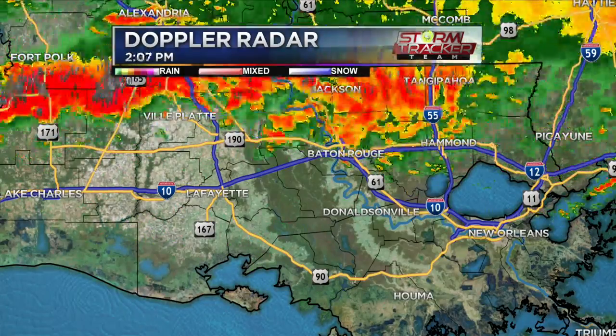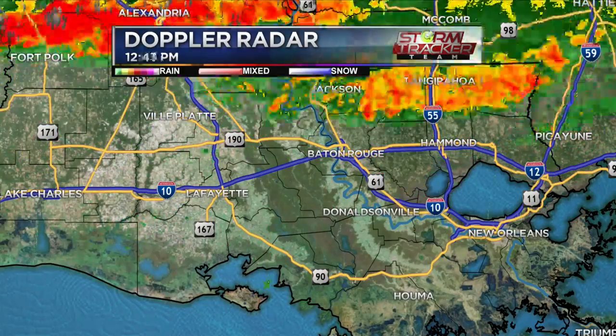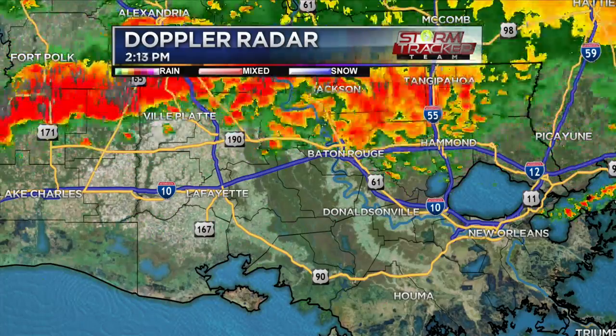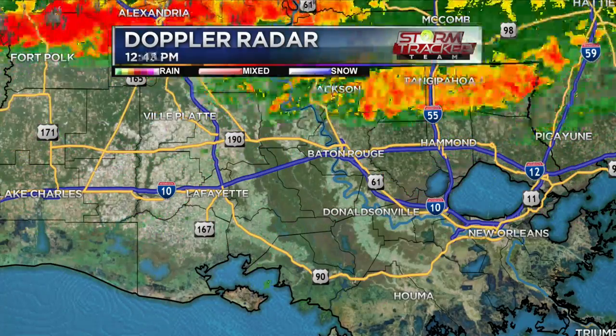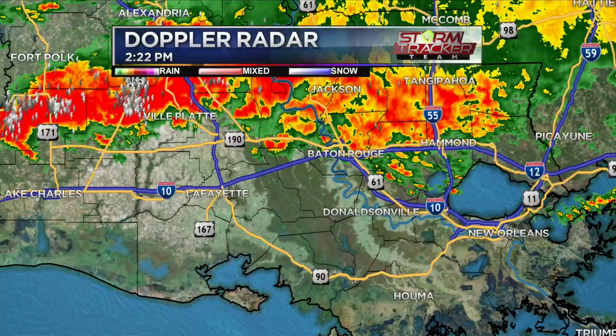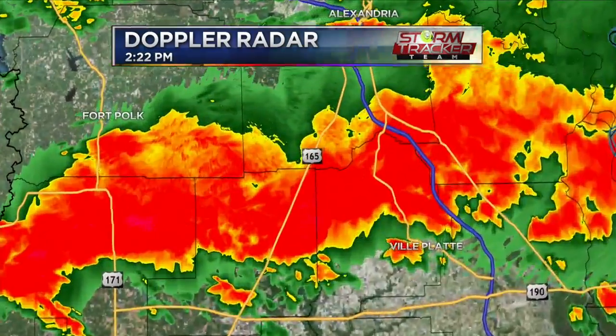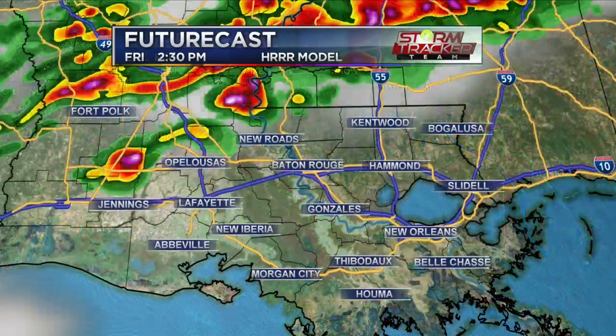Now, areas towards, I would say, just north of I-12 currently, again, we're talking heavy rainfall out there. We're talking some lightning, some gusty winds, but it looks like areas north of I-12, we're going to kind of skip past that major severe weather threat. Now, again, we're not completely clear yet. Again, you see those severe thunderstorm warnings.